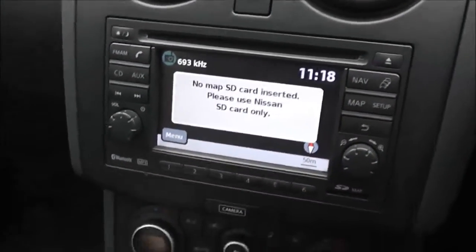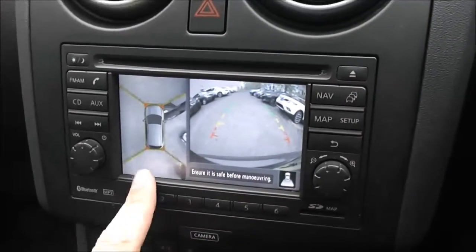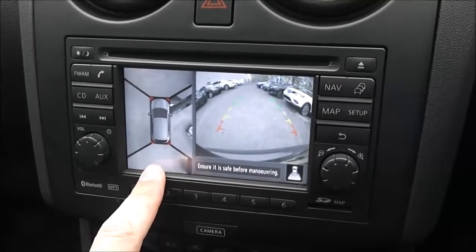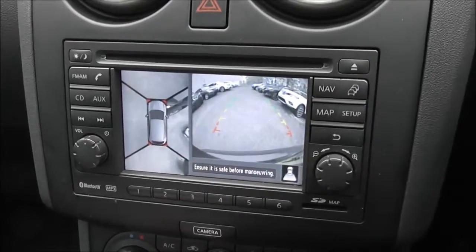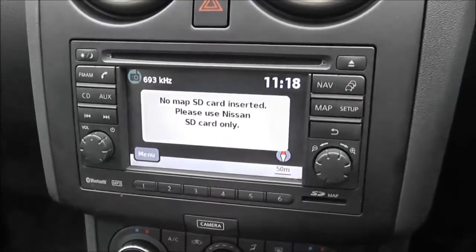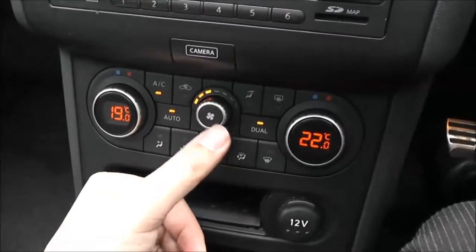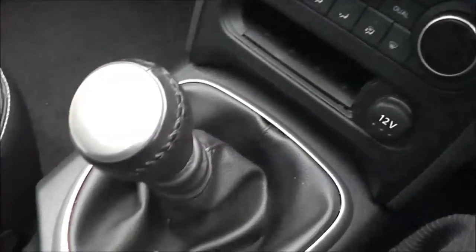Now, if I pop it into reverse, you can see the colour rear view camera display there on the right hand side, and the split screen is also displaying the around view monitor. That's taken from four cameras situated around the car to give you that all round view or bird's eye view to again help you with your parking manoeuvres. Below that, we've got the dual zone automatic climate control, and there's a 12 volt socket and the 6-speed manual transmission.